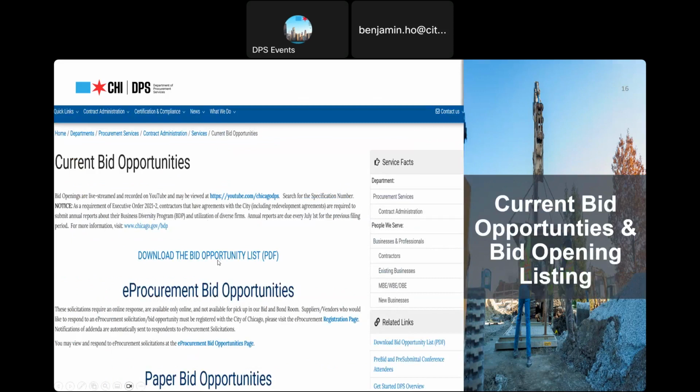There is a downloadable bid opportunity list, which is available on a weekly basis, every Monday or Tuesday if it's a city holiday on a Monday. This list is updated early in the morning, or I should say by noon time, and then you'll have this to refer to. This is also available on the DPS alerts. If you sign up, you'll be emailed this list every week.